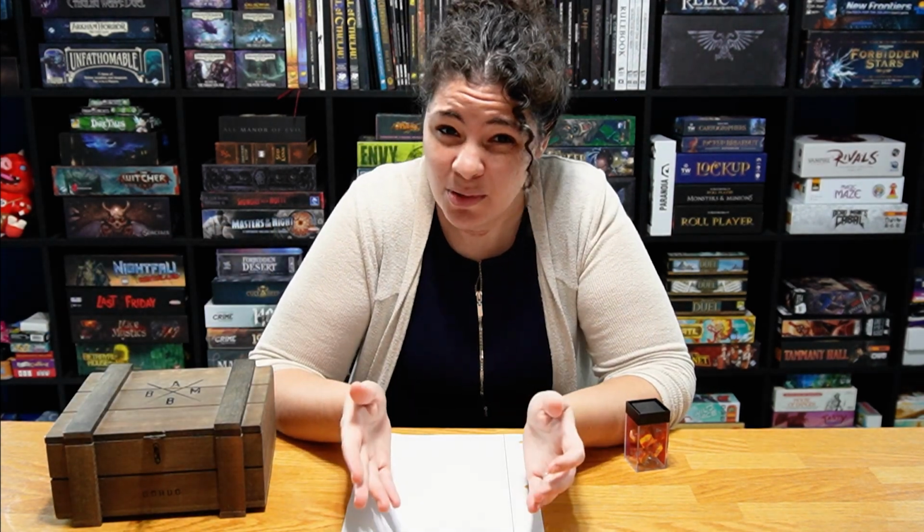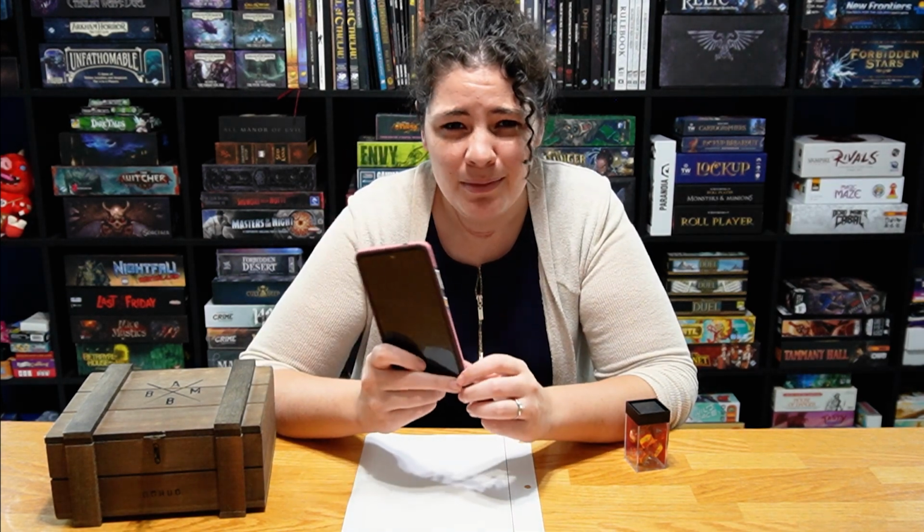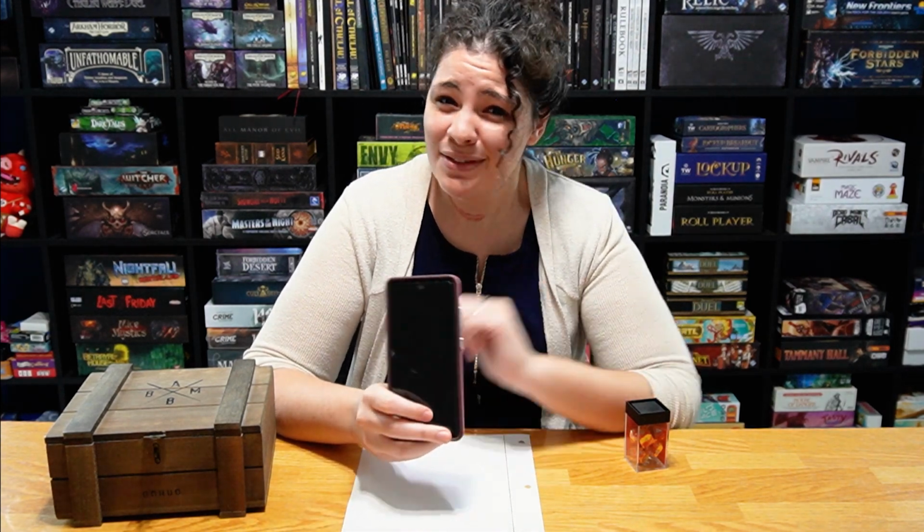And let's say you don't even want to spend money on dice, well, you can just use your phone. There are a lot of apps on here where you can just choose what type of dice you're rolling and it'll give you a random result. So you don't even need to spend the money on the dice if you don't want to.